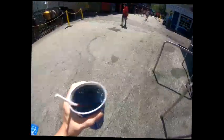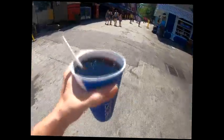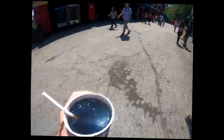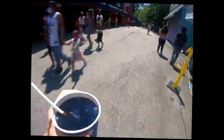So the first thing I'm going to cover today is the refill cups. They just give you one of these to fill up your cups, and honestly it's kind of easier to just drink out of this. So really I just show them that I have a refill cup, and they charge me like the $1.06 price for the refill. They put it in this cup so they're not touching my actual plastic refill cup.